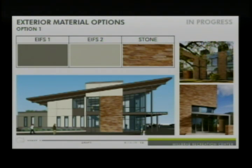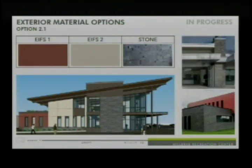And then we're balancing or contrasting that with two tones of EFIS, a lighter color EFIS on the main two-story volumes, and then a slightly darker EFIS color, a nice warm gray, on the lower level here. And then again, picking up the wood tones on the soffit on the underside of the roof. And so the three materials there. So this is option one. Gina, you're just catching up. Thank you. So she just started showing these.